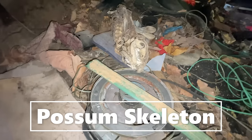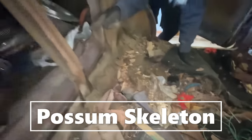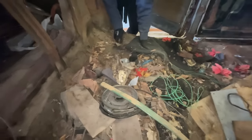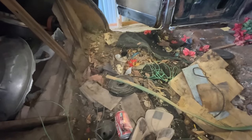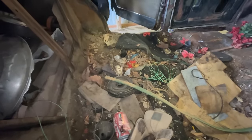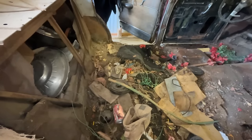Look at the teeth. Yeah, that's something with sharp teeth. Oh, the rest of the bones are in here. Holy cow. Maybe that's just a Halloween decoration, but I don't think it is. I think that's a real animal if that was back there and died. Yeah, I don't think that would be a very elaborate Halloween decoration. A little doggy. It's possible.